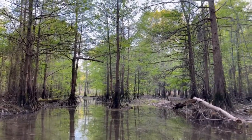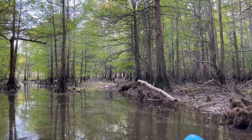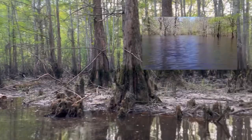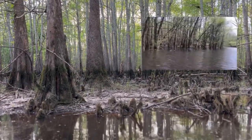So yeah, if you guys can't tell, and you probably can't, this is exactly where we were floating the first time I came out here. All this right here was underwater. All this we floated the very first time I came out here, and now we're not.